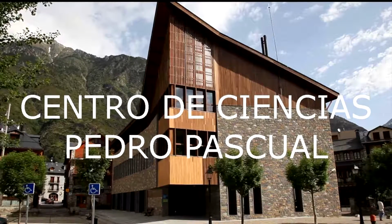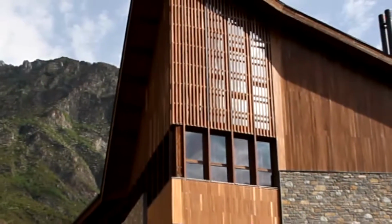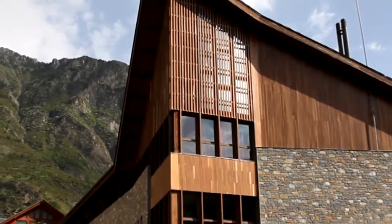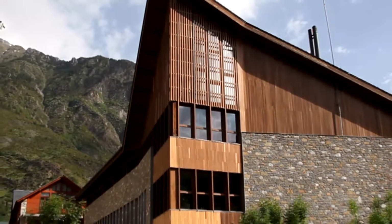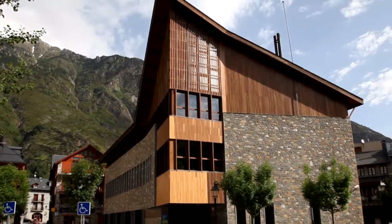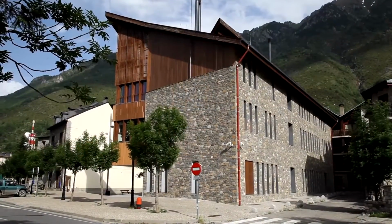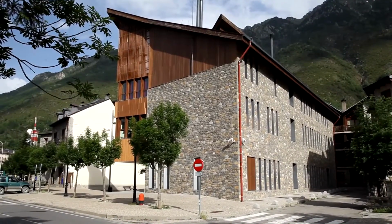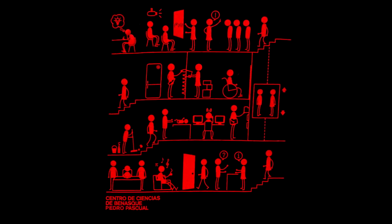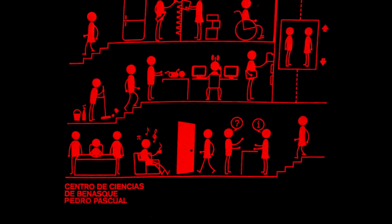Presentation. We are in the Centro de Ciencias de Benasque Pedro Pascual. It is a first-class infrastructure forming part of the Spanish scientific institutional system. The centre offers the possibility to organise meetings in a truly international atmosphere in the heart of the Pyrenees. The centre is governed by a non-profit foundation with its own legal entity.